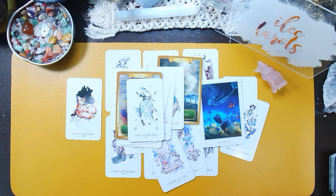Perhaps there's something that has to happen first before you make any decision. Yeah, I kind of said that already, so I don't need to explain anymore. Okay, so don't think too much into it yet.